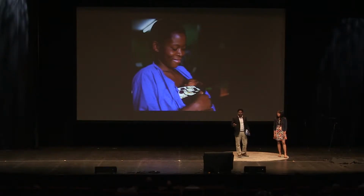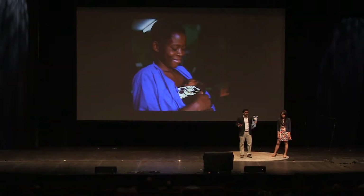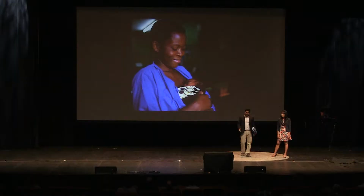This is a WHO-recommended practice called kangaroo mother care, a fantastic practice of the mother providing warmth to the baby through direct skin-to-skin contact. It doesn't happen 24 hours a day because the mother needs to cook food, take care of her other kids, and often needs to go earn a living. So these are the many, many reasons why babies don't stay warm in the developing world, and many of them go on to not make it.